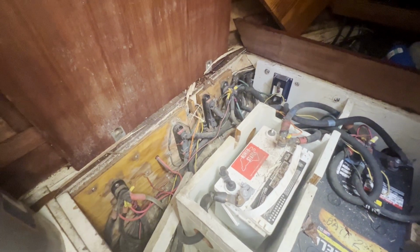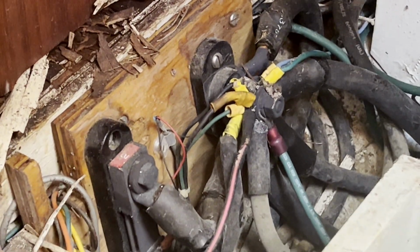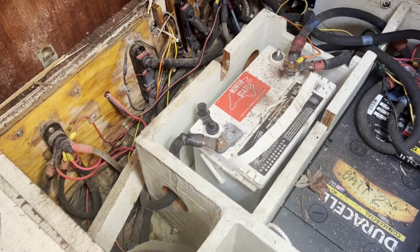Here's just a little bit of the electrical stuff you can see. I'm no expert, but I'm thinking I'd have to redo a bit of this. It doesn't look great. And water drips on it. You can see the roof is caving in.